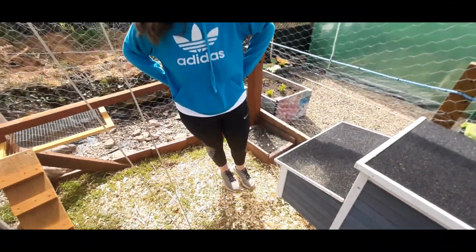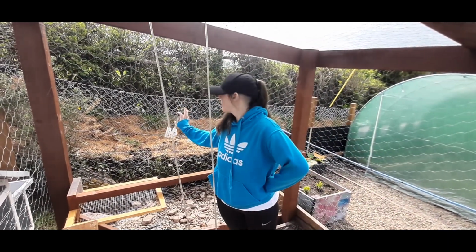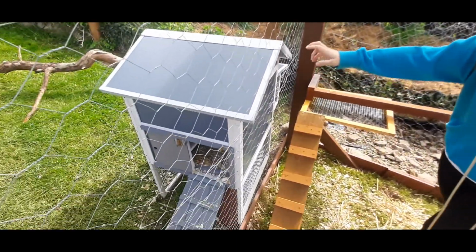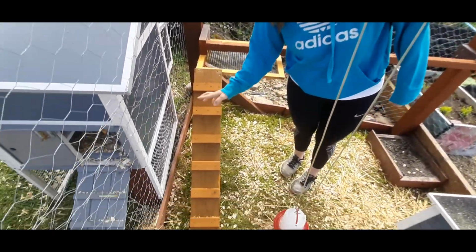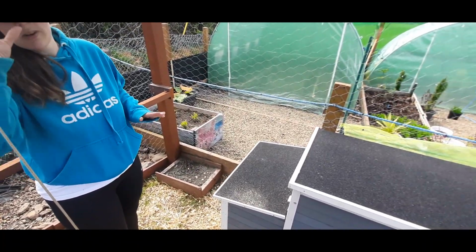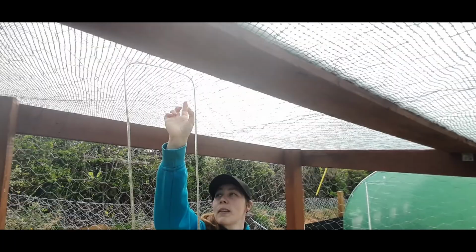This was all built out of timber we had lying around, and some of the chicken wire we had lying around. All this was actually part of this hen house here. That was out of there, and so was the door as I showed you. Then Mike just got some timber for them to perch up on. Everything in here wasn't really bought. The cover in here is actually off the polytunnel that got ripped and broken down in the wind.